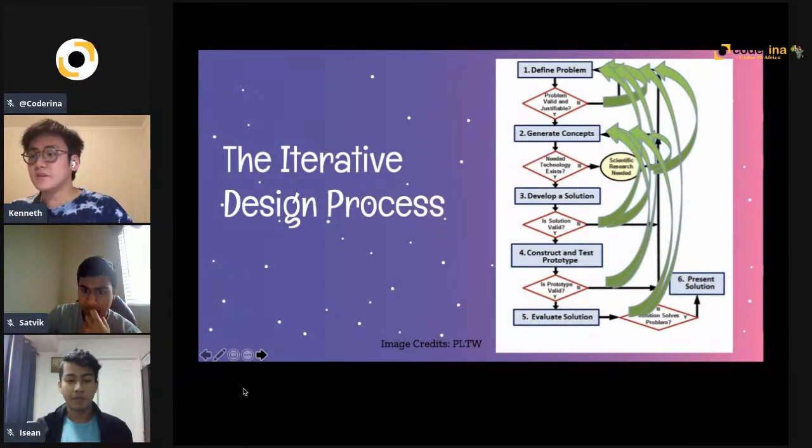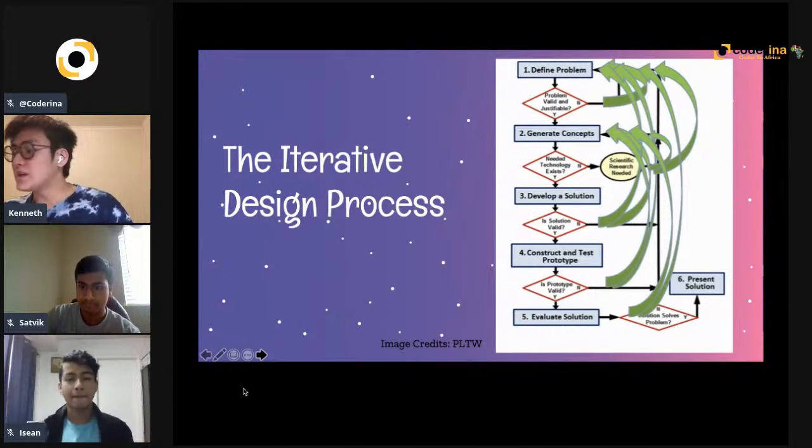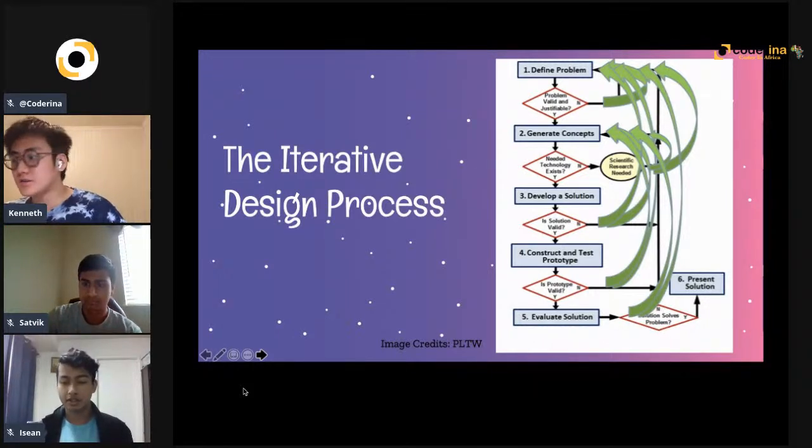So the iterative process. If you think about this, it's just another chart similar to ours. For example, at every step we want to ask, can we move on to the next step? For example, on problem 1, it says define a problem. So is the problem valid? Is it justifiable? If it's not, we have to move back and say, what is our problem again? We have to define our problem again. Okay, then step 2, generate our concepts. So, for example, here they use, does the technology exist?